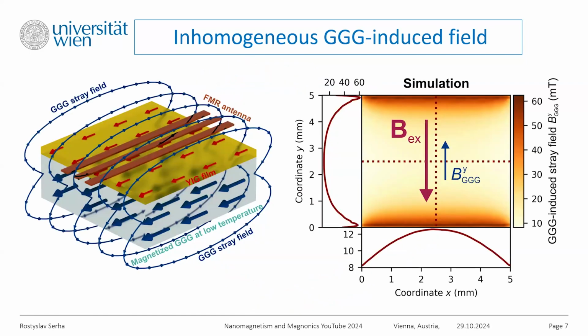The inhomogeneity is clearly visible in this simulation of the sample that we use in our experiments. It shows the stray field created by a 500 micrometer GGG substrate beneath the 100 nanometer YIG film. This field is remarkably non-uniform, leading to a frequency shift in the FMR. And as different areas of the sample encounter varying field strengths, they resonate at different FMR frequencies, impacting the overall shape of the FMR, leading even to an inhomogeneous broadening.